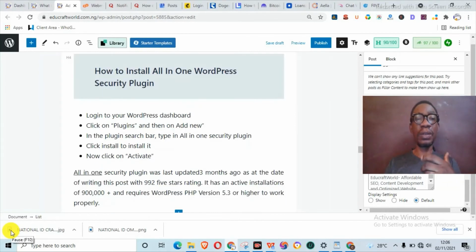To install this plugin, all you need to do is log into your WordPress dashboard, click on plugins, and then on add new. In the search bar, just type in All-in-One Security plugin, click on install, and then activate it. You're good to go. You're going to see a dashboard, which is easy to follow. All you need to do is choose the features that you want to turn on. As at the time of making this video, this particular plugin has a 92 5 stars rating, an active installation of 1000 plus, and also requires a WordPress PHP version 5.3 or higher to function properly.